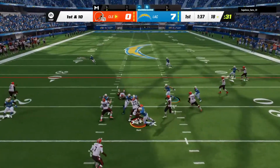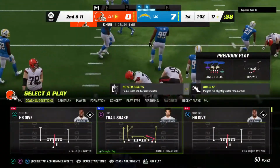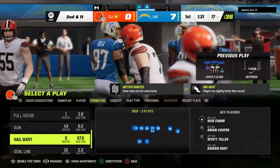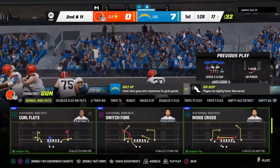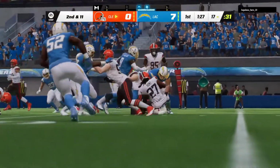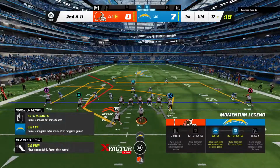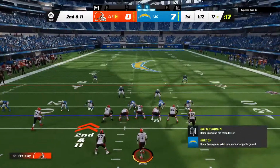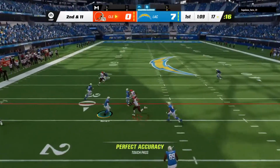A first carry now for Kareem Hunt. And he is going to lose yardage here. He'll lose a yard there, and it's 2nd and 11. Brandon, that's what you call being manhandled at the point of attack. And I know the offensive line gets a lot of blame for that one. But occasionally, the defense just knows what you're going to do. Maybe they scouted it perfectly. Maybe someone tipped it off. But on that play, it had no chance.